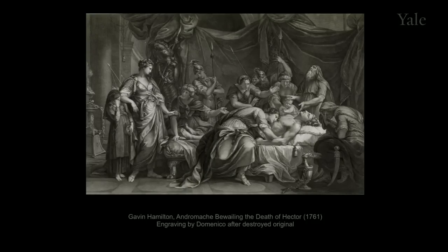This engraving reproduces the first of a series of six scenes by Hamilton from the Iliad. These are each 12-foot wide canvases of large figures arranged in shallow spaces with eloquent expressions and potent gestures. These represented a return to Poussin's kind of classicism, but with an even more fervent and demanding presence.